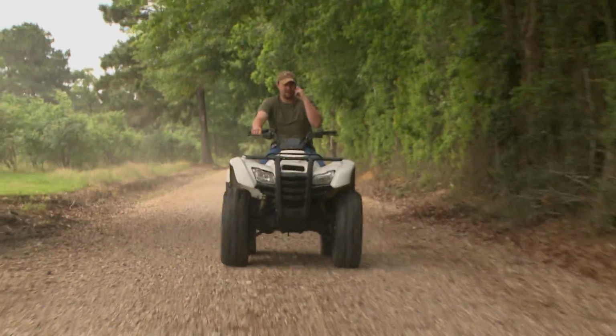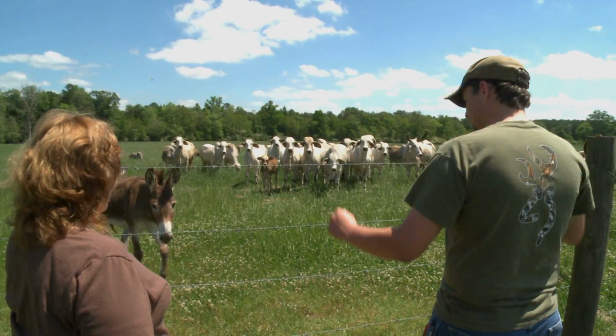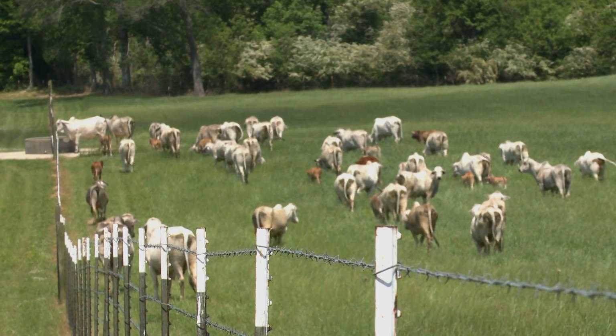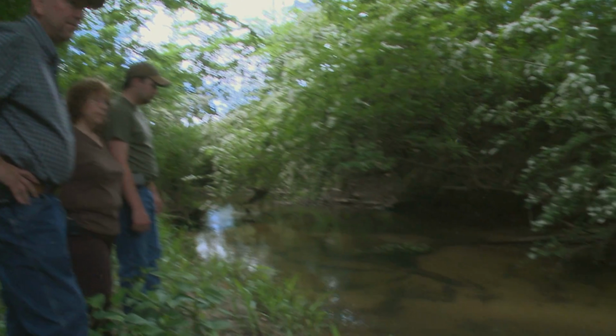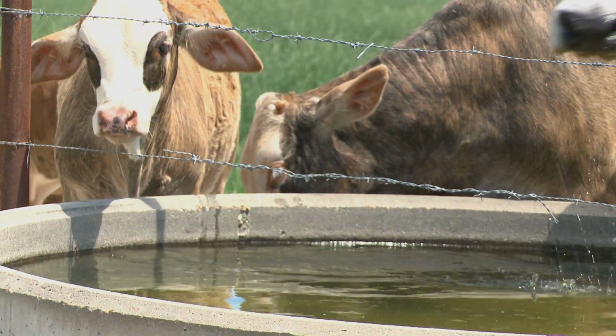We help each other out. We're constantly doing different things at the places for each other. The conservation plan implemented on this farm is dealing primarily with rotational grazing, utilizing fencing and water development. That water's ice cold. Rather than have them drinking out of the creek, we put several water troughs in every field.